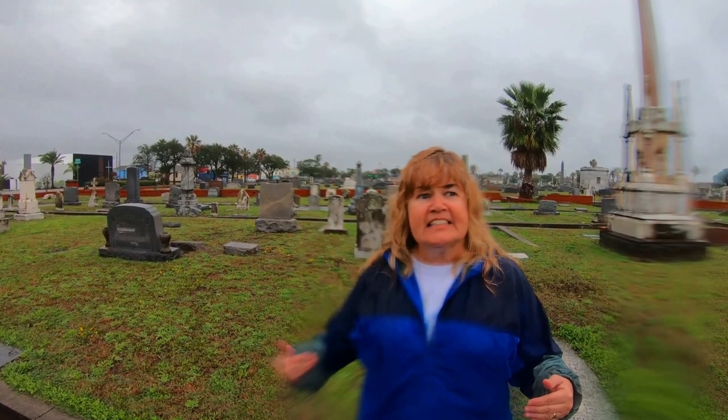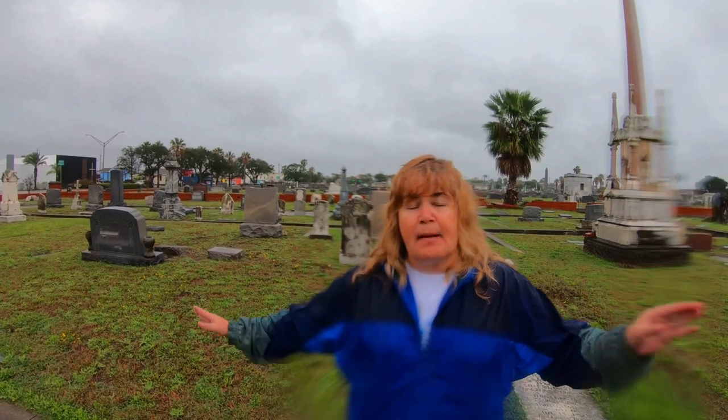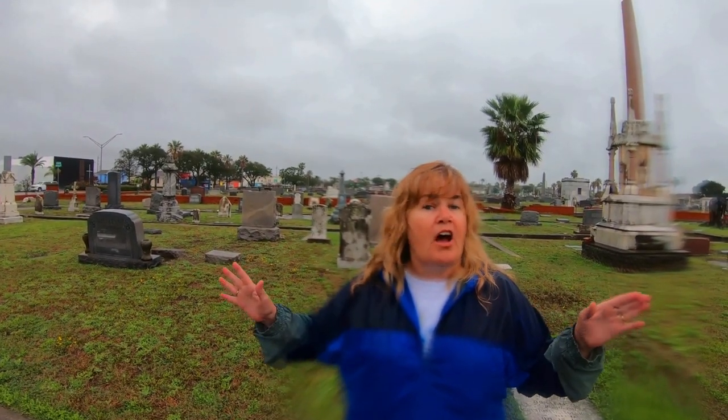In Galveston, Texas. This is where most of the people that died in that big storm of 1900 are buried. It's very haunted here.